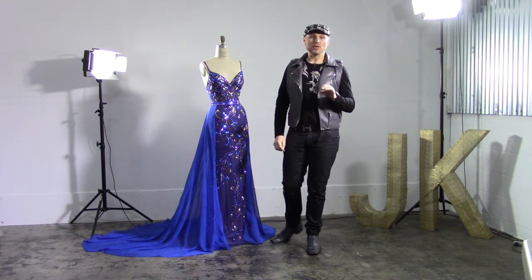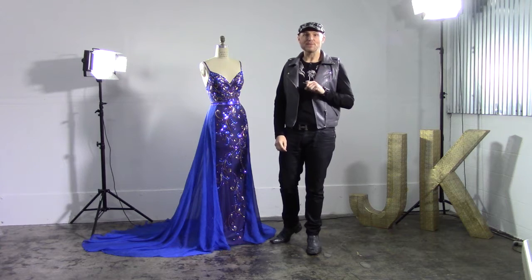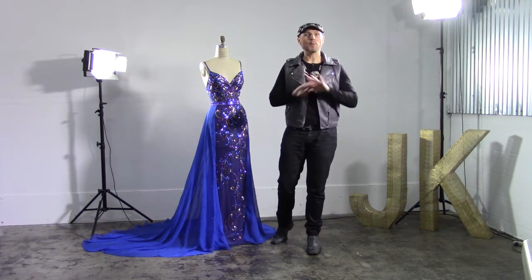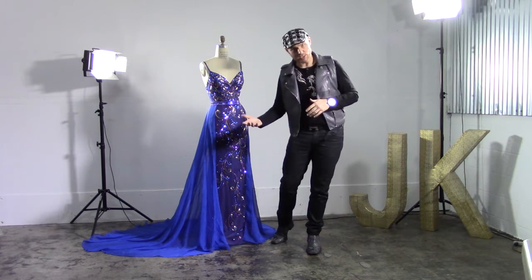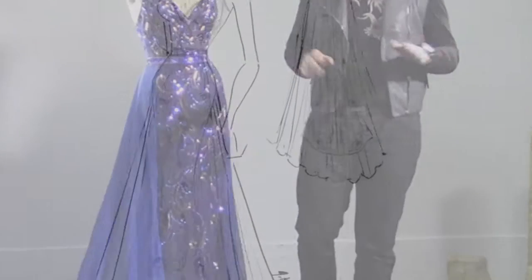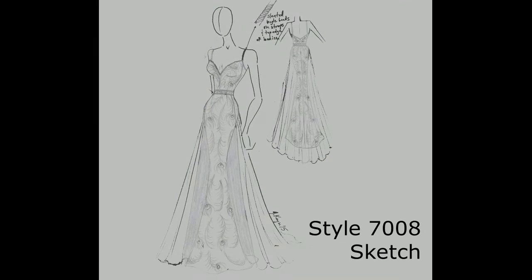This was the first dress that I got to see when we went to visit our factories. And when I send in a sketch, sometimes the dress is perfect and sometimes it needs some changes. This one exceeded my expectations. It was on the form and I did not have one change at all. They interpreted my sketch perfectly.